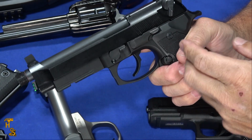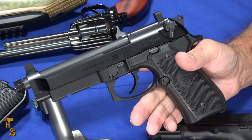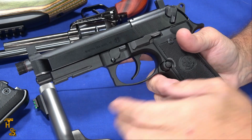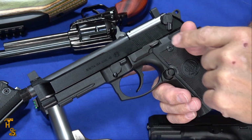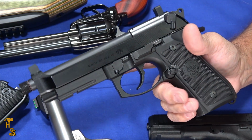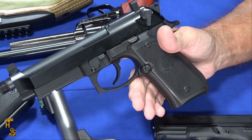It's a full-size Beretta 92, so it's not a 2/3 replica like some 22s can be. It's a lighter gun, of course, but it's not super light. It has a single slot Picatinny rail, and fundamentally it's identical in function to a regular centerfire Beretta. This one actually became my favorite when I got my hands on it.